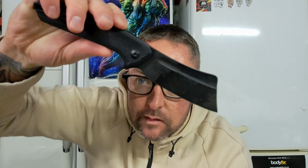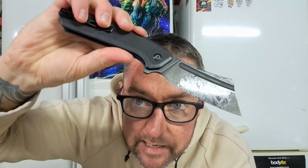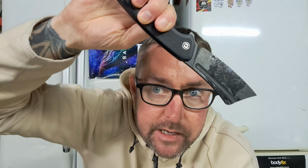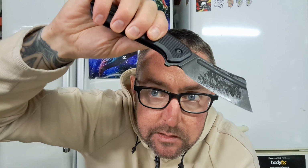Let's see what the damage is with the oil. Have a quick look in here. Don't want to get it on my fingers again. Plenty of oil there. Plenty of oil on that. These black blades are awesome, man. And that's very oily. Nothing compared to that chocolate 7pot the other night.